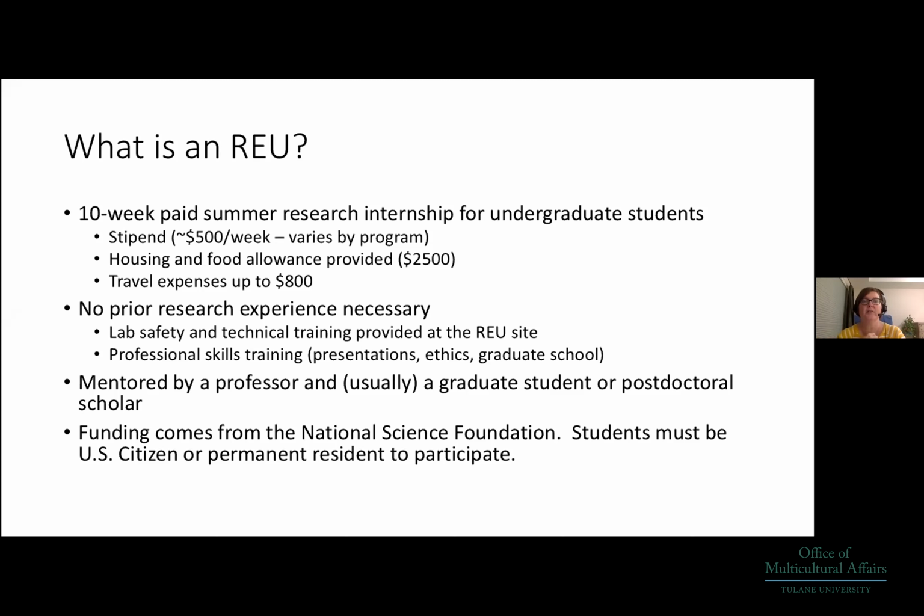All throughout the summer, as an REU student, you'll be mentored by a professor, so someone like me or Dr. Shrotriya or another member of our faculty. And usually you'll also have some other mentors as well. So in these research groups that we have, it's usually led by a professor, and they have one or more graduate students or postdoctoral scholars. So this is someone who's completed graduate school and is staying in the lab or taking on a new position in the lab to get more research experience because they're training to possibly be a professor someday. So you'll usually have a group of mentors that'll be working with you that know your research project and know how to help you be successful.